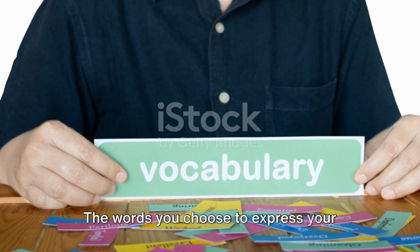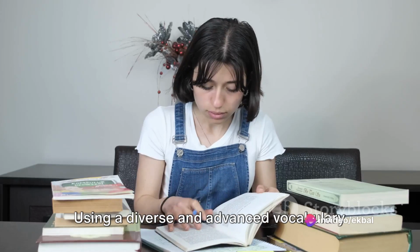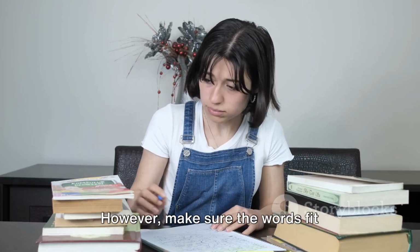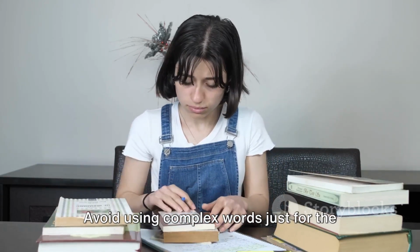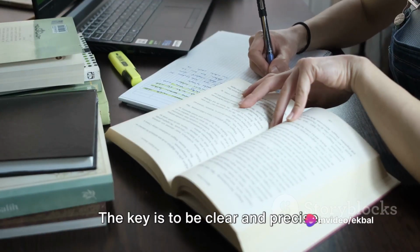On to vocabulary. The words you choose to express your thoughts can make a world of difference. Using a diverse and advanced vocabulary can showcase your language proficiency. However, make sure the words fit naturally into your sentences. Avoid using complex words just for the sake of it. The key is to be clear and precise.